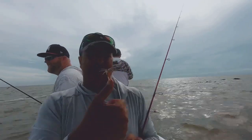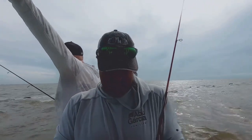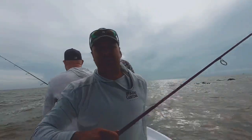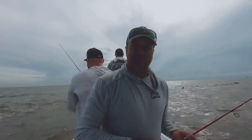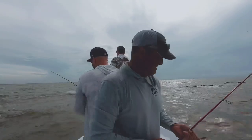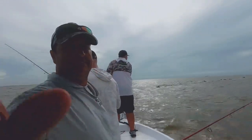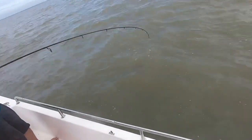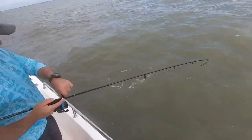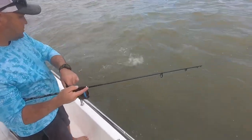Ow! Fiddler crab on my thumb. Take him and hook him in the leg. Hey, flip him around, try to get them current breaks. Chomp that thing. Boom! Set the hook, you got it. Get up in there. We're gonna let D get some more out here now. Fish on. Man, D Cook. Oh no, it's a pretty decent keeper.